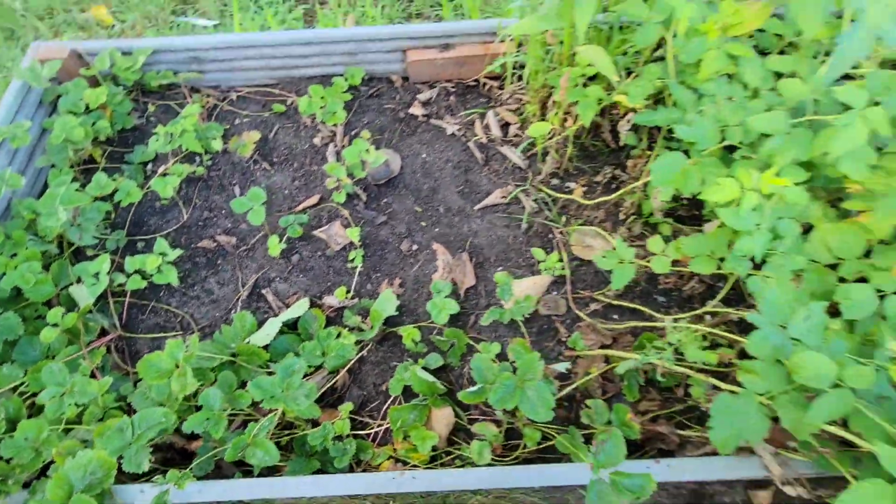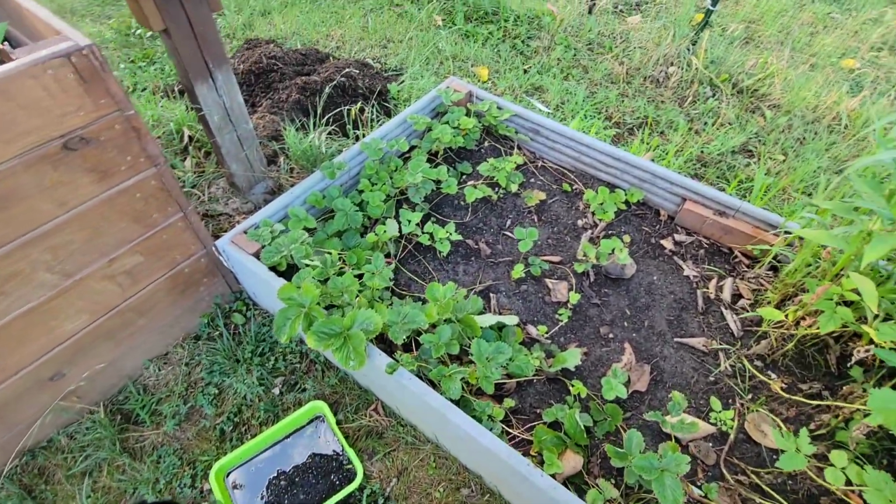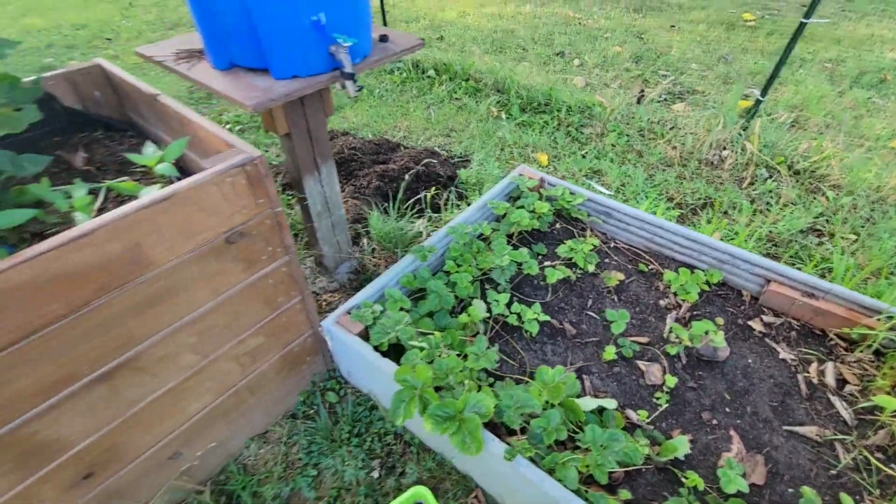Eventually, I will have to pull these on this side. So maybe this weekend I'll get to that and pull and yank and pull and yank. And I'll put some sweet potato slips on that side and see if that does anything.